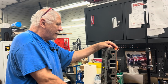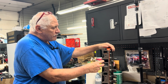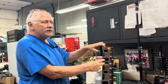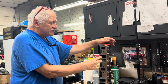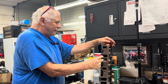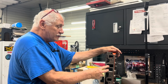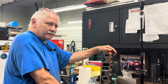Now I have done a set of Trick Flow heads for my friend Tony, and they were already a good head, and I think we got them. They were the double bump heads that look stock, and I got them up to 290, not by making them bigger, by making them smaller, believe it or not. Smaller in certain areas, and his 302 made more than 450 horse, and more.